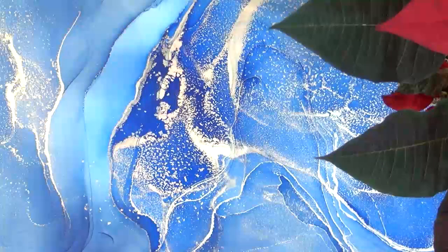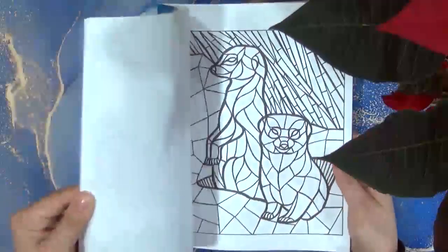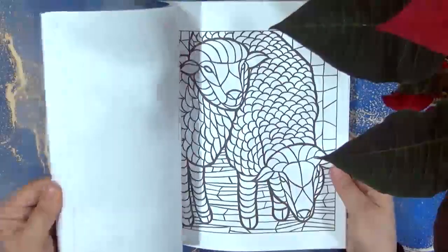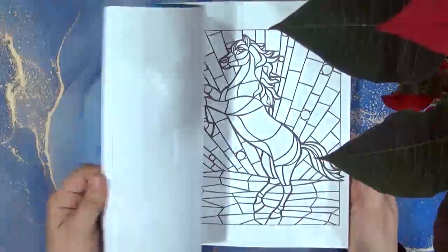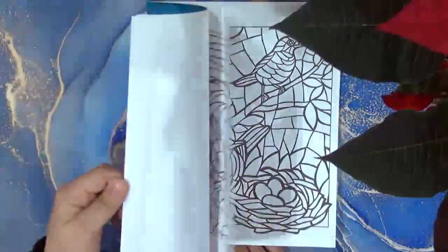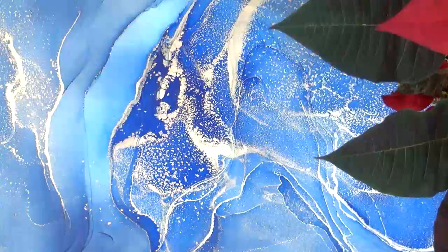Next is Animal Mosaics. It's by Jessica Mazurkiewicz. Oh, I love her work. These are very simple stained glass type illustrations. This book is going to be great to help me finish off the last remaining bits of my cheap markers. Even if they eventually end up dying on me in the middle of an illustration, I can switch to a similar color and it should look nice. I mean, look at it. Yeah, this book is perfect. It's for pure relaxation and de-stress.